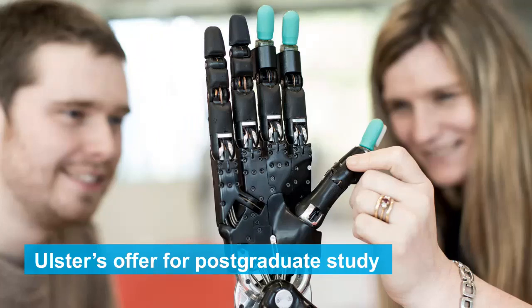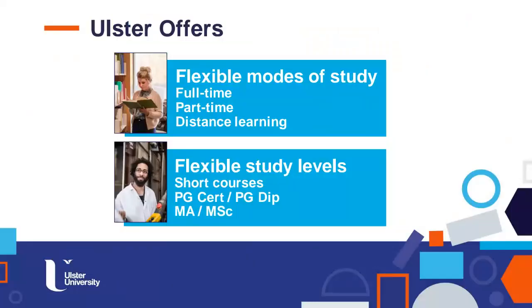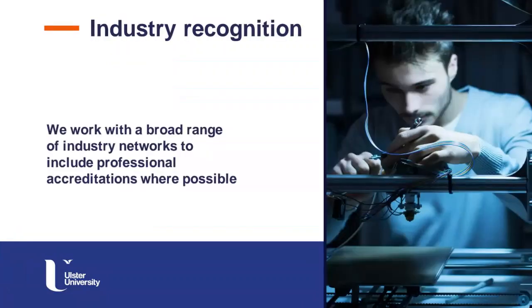Ulster provides varied and flexible options for postgraduate studies. We have full-time programs and part-time programs, which are mostly distance learning, and we offer PG Certificate, PG Diploma, and Master of Arts and Master of Science degrees. So it is not just full-time or on-campus study. Many of our postgraduate courses are primarily distance learning programs. Several of our programs are accredited by industries, including our GIS program, which is offered in the School of Geography and Environmental Sciences. The majority of our courses are recognized by professional bodies.